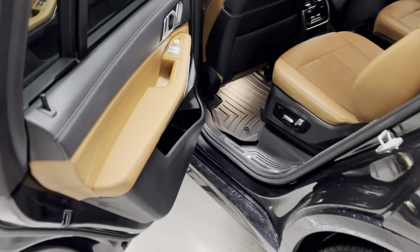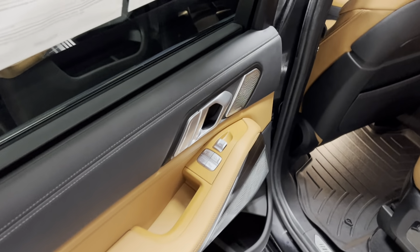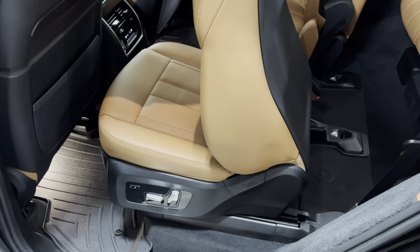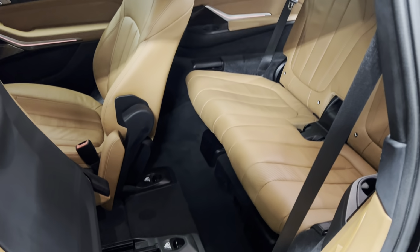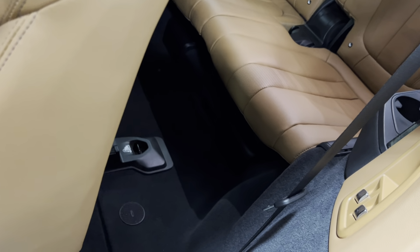Look at this beautiful interior. She's wrapped in leather. I don't even know what kind of leather this is, but it looks crazy. Second row captain's chairs. We push this button here, or maybe we do this. So then we got the front row moving forward, the second row moving forward. And getting access to the third row is very simple when you can just walk into it. So we'll set this back, push this back.